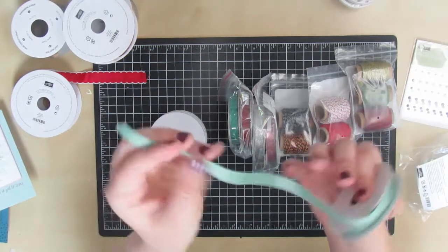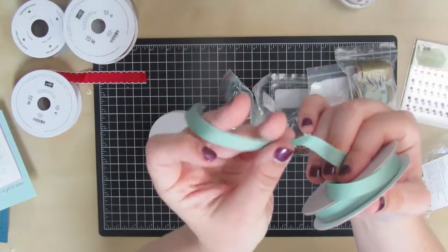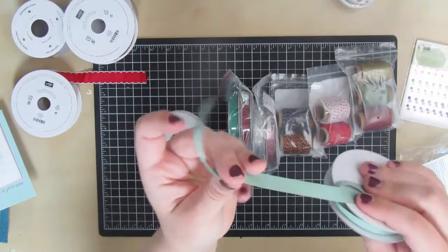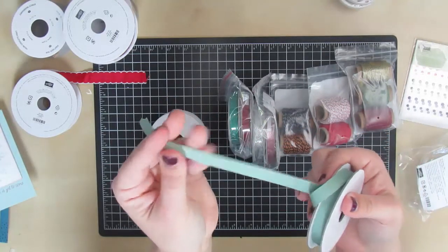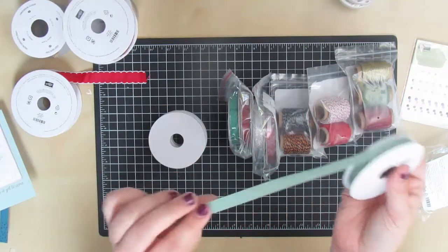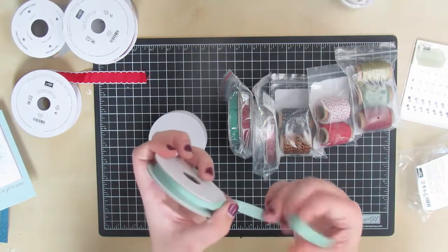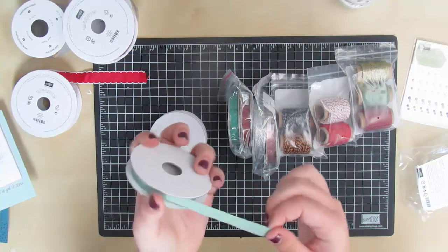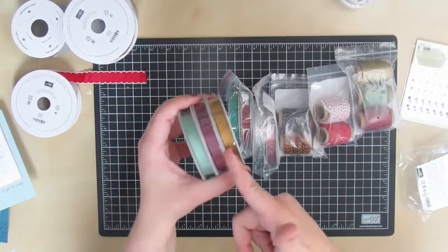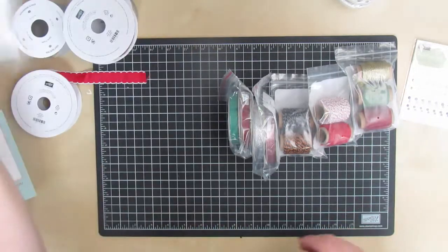Okay, so it's a nice weight. The nice thing about it is it's thin and it's flat. So it's really great for adding onto your cards without adding a bunch of bulk to your cards. It also probably will be really good for tying because it's flat. But it's very flexible. So you get a set of three that has Rich Razzleberry, the Mint, and the Delightful Dijon. So that's the ribbon trio pack, the very exciting name.